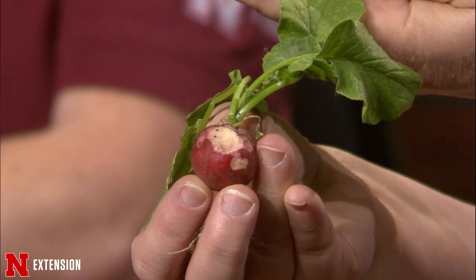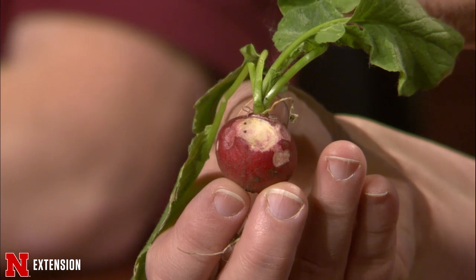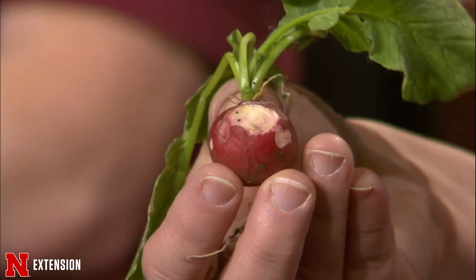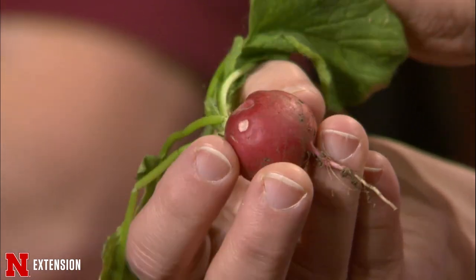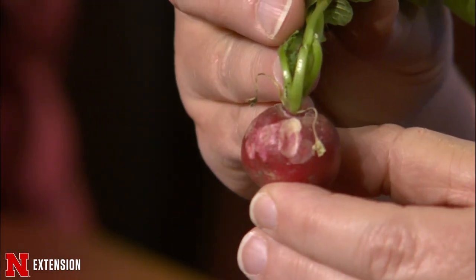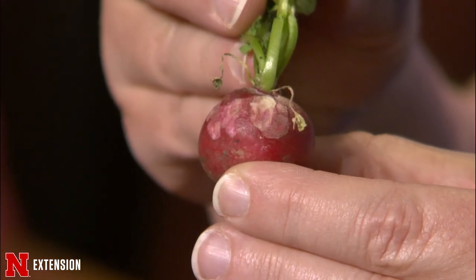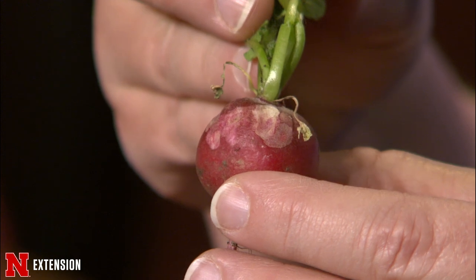Something was hungry. So if you got your vegetables in the garden early this season, you may have some things that are almost getting ready to harvest. Obviously this is a little radish, and something has been eating on it. This is slug damage, and you can see they've chewed different holes in it. Let me turn it around so you can see the other side. They've chewed it on that side too. So slugs are one of the common pests we would see on root crops like this.